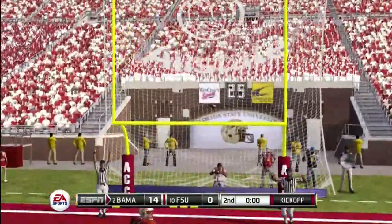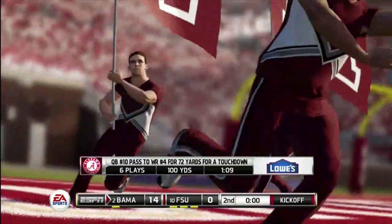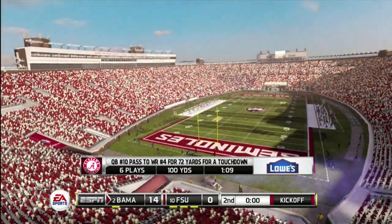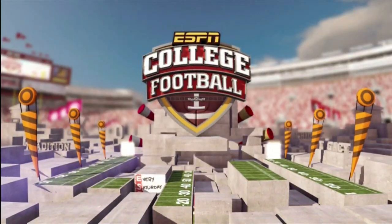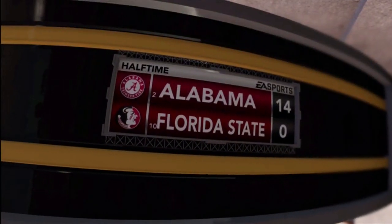And he tacks on the extra point. A nice 6-play, 100-yard drive. And that's good for a touchdown. So our score, 14-0. We're halfway through, and it's been a good one. The score here in Doak Campbell, Alabama 14, FSU nothing.